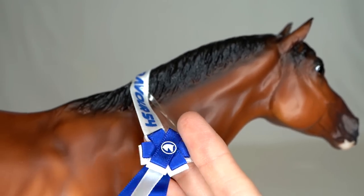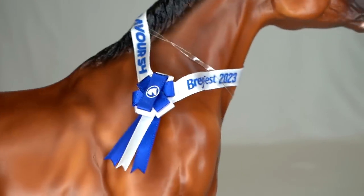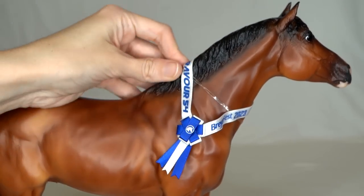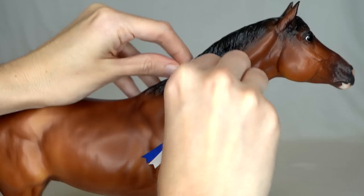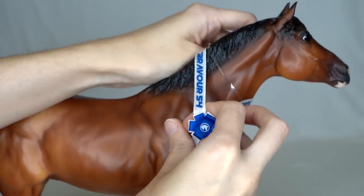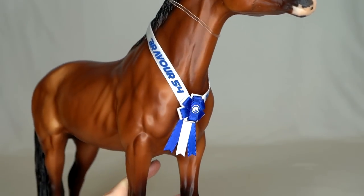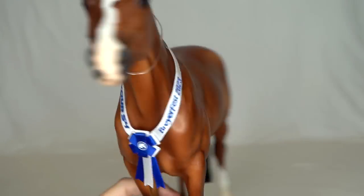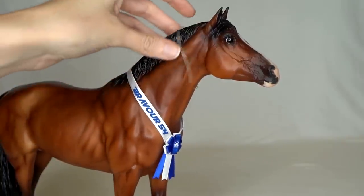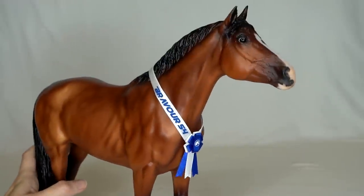This is different from some of the past ribbons that Breyer has done on models. I really love this. I like that idea a lot, and I hope it is something that Breyer will do again on their celebration models. I think it just really adds to the souvenir aspect of it, and it just looks really cool. I really enjoy it. So, crossing my fingers that Breyer does this again in future BreyerFests. So there is the handsome Brevoir 54.